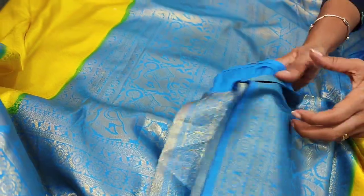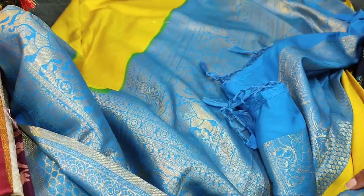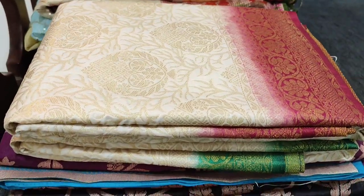You can see the pallu with beautiful elephant design, very, very soft, and we have a brocade blouse for this. The cost of the saree is 1899. You can place your order directly from our website neidhal.com.